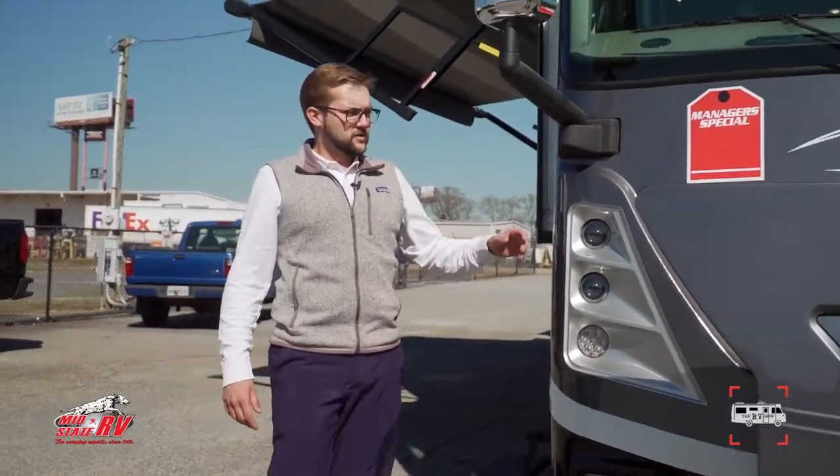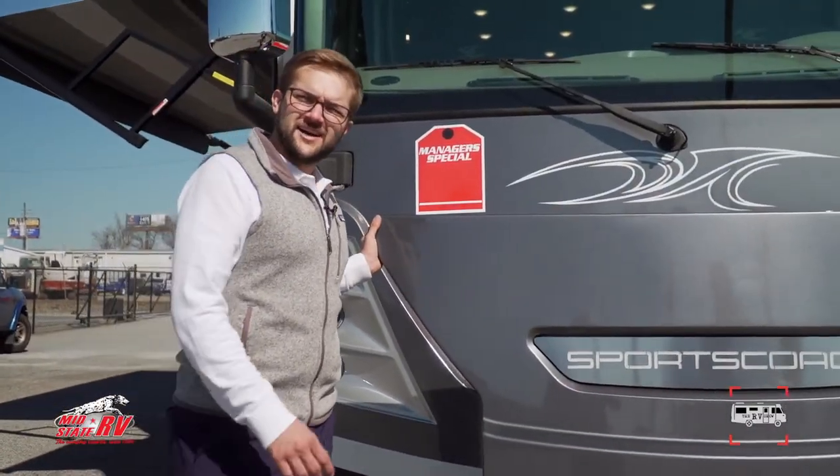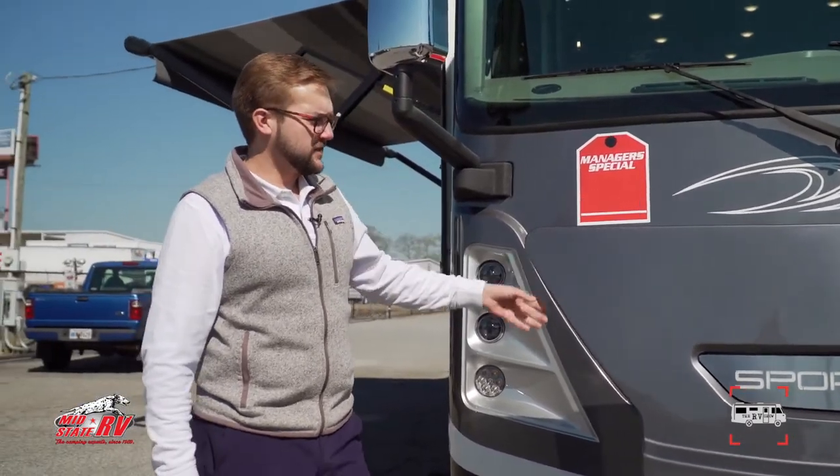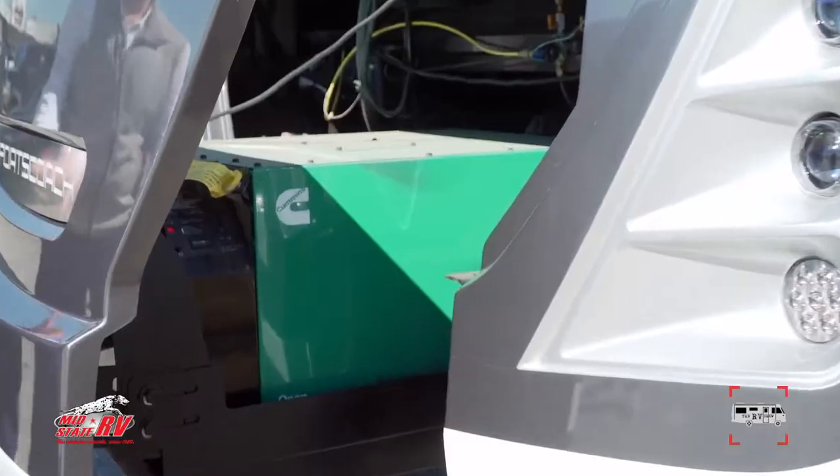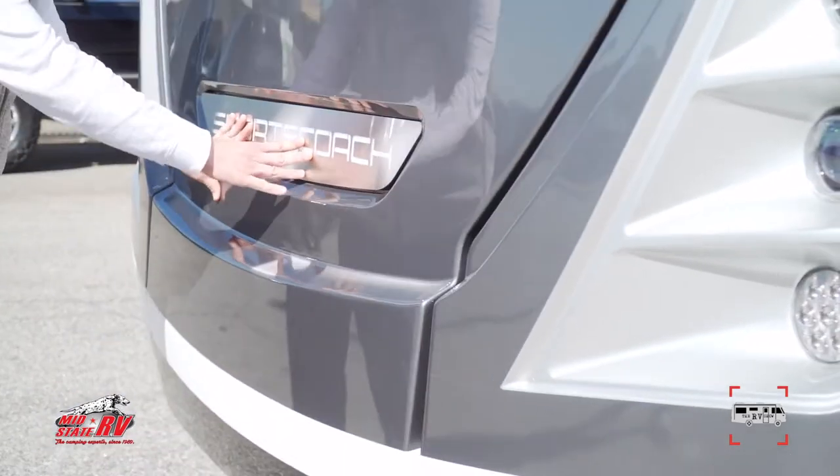All right, guys. So the generator is gonna be an 8,000 watt Onan generator. That's gonna be located right here in a pop out. You pull a lever, everything slides out easily for maintenance, or if you need to actually be able to start it from there, change your oils, et cetera.